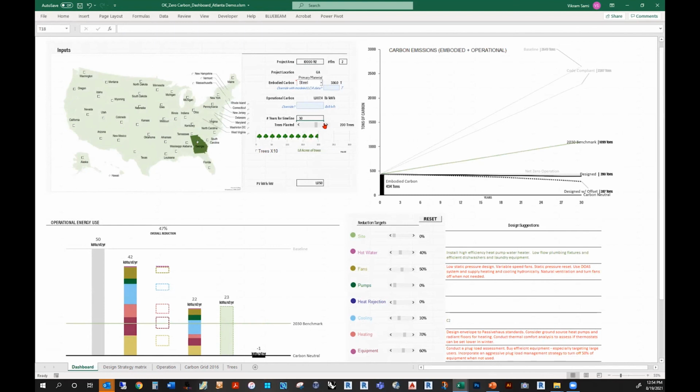But what was interesting to us was, it takes a lot of trees, especially if you look at it over a smaller time span. 300 trees over 30 years is actually not doing that much. To say I'm immediately offsetting my carbon footprint is not necessarily correct, which is why it makes a lot of sense to focus on this embodied carbon bit.